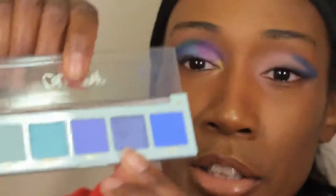So this is the one we just put on the outer V. I use this shimmer and this shimmer on the lid. I use this shimmer in the inner corner along with this green that we're about to put in the crease. And then I used this purple right here. I only didn't use a deep one with this palette. And then I used this shimmer, and that's how we got this look. So let me just leave it open so I don't have to keep opening all these damn palettes.